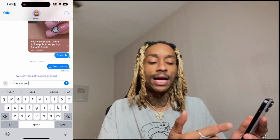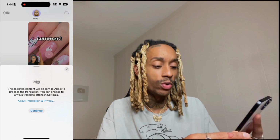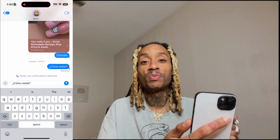And still on the text, this can actually translate in real time. So I type in "how are you?" and when I press translate, as you see right there in real time, I can play out loud what it sounds like. I can replace with the translation. Let's go ahead and replace. And as you see right then and there, it's now Spanish session.